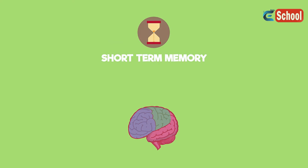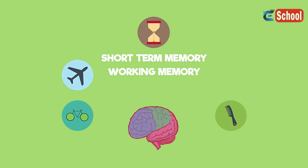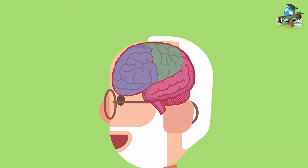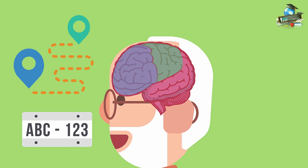Our short-term memory is sometimes called the working memory. It has a limited capacity, so the amount of stuff you can remember, and a limited duration, less than 1 minute long. It's also something you are conscious of, so if you're deliberately trying to remember something, like a set of directions you've just been told or a number plate, you're using your short-term memory.